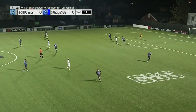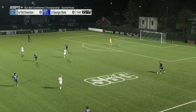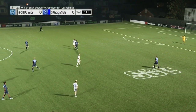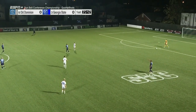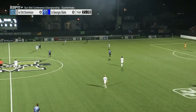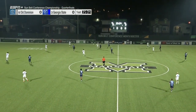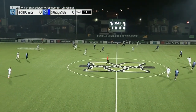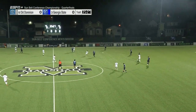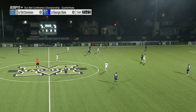Jumo tries to lob one forward as well. Again, starting to see more of these long probing balls forward, trying to soften up this rigid ODU back line. Neither team able to settle on it at the moment. ODU heads it away. Now the Monarchs will promptly sit on it.